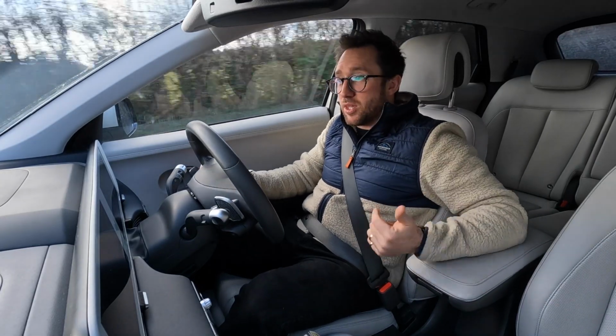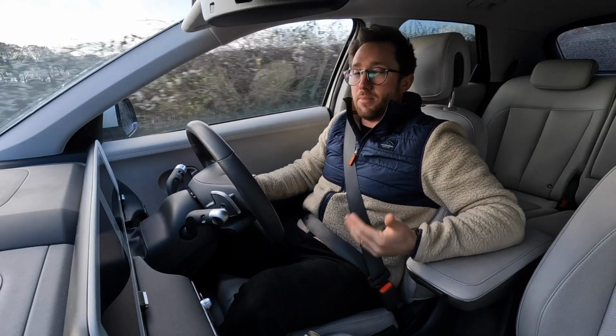Put down in the comments whether you think this is a really good looking car or not. I think this is the best looking EV out there at the moment, in my opinion.